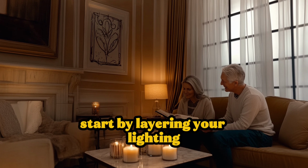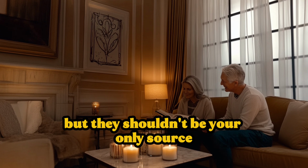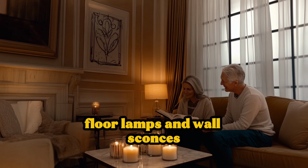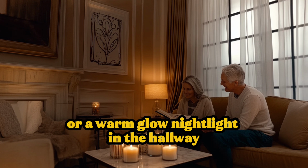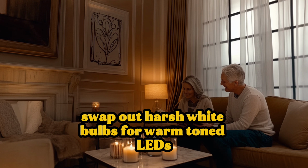Start by layering your lighting. Overhead lights are fine for general brightness, but they shouldn't be your only source of light. Table lamps, floor lamps, and wall sconces add depth and make a room feel more inviting. A small reading lamp next to your favorite chair, or a warm glow nightlight in the hallway can make a world of difference.